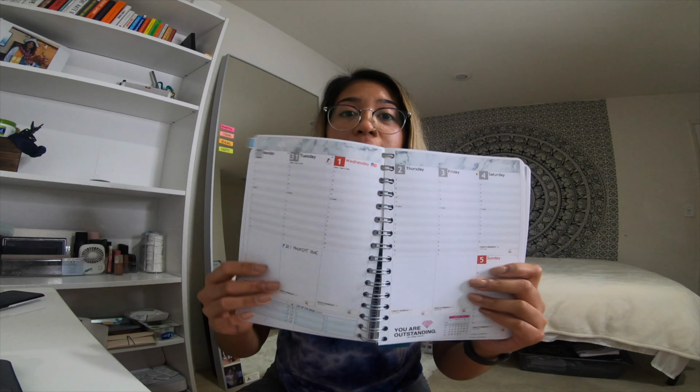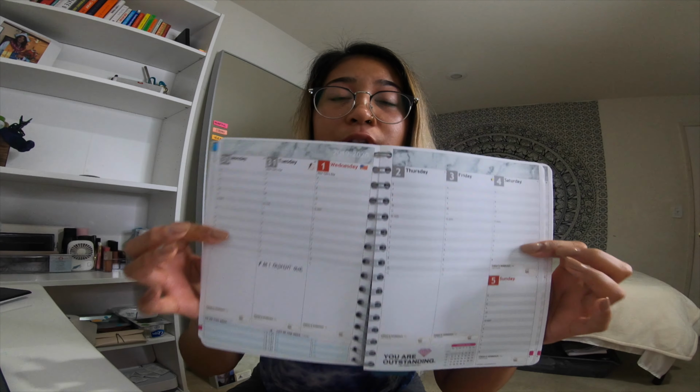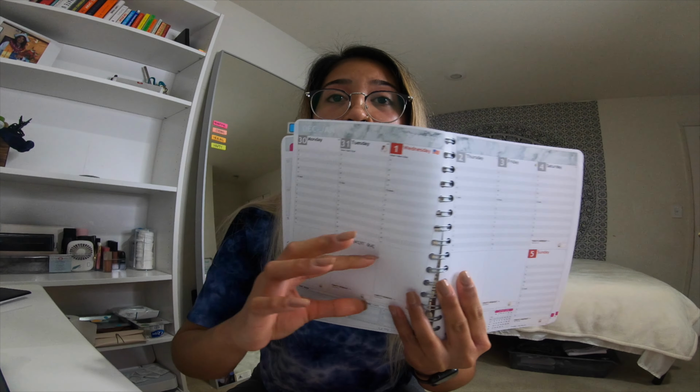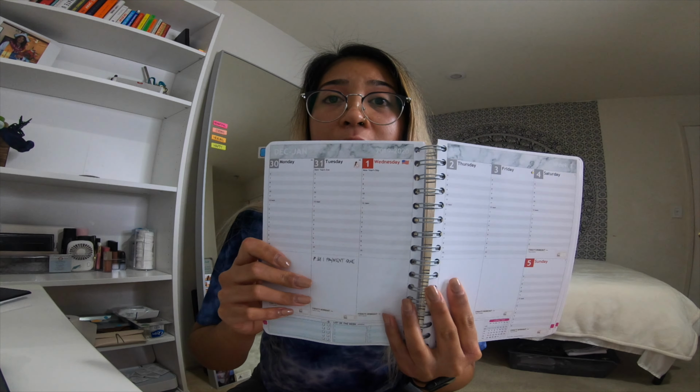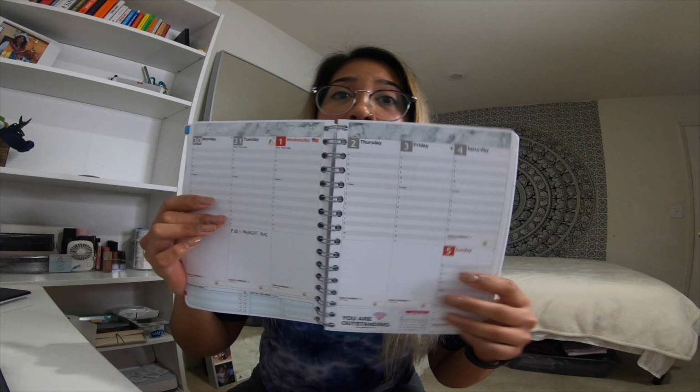So this whole planner is customizable. There's so many different layouts. If you like the planners that go this way, you could set it up that way. You could change these little tables at the bottom, whatever. So I really like this. So that's my second tip.